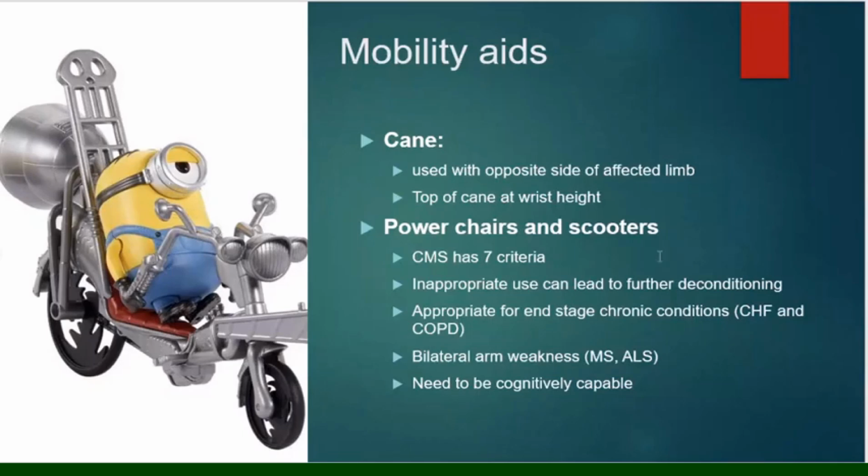In terms of power chairs and scooters, oh boy, those things can really accelerate deconditioning, and they're to be avoided as much as possible. Not surprisingly, CMS doesn't pay for these unless you meet a variety of criteria. They could be important and valuable for end-stage conditions such as heart failure and COPD, but otherwise in early stages of chronic conditions, not so much. And then the power chairs or scooters might be good for bilateral arm weakness, such as you might see in multiple sclerosis or Lou Gehrig's disease.